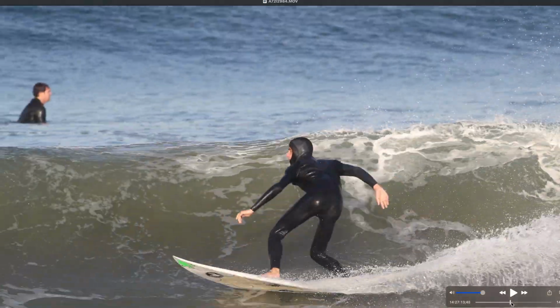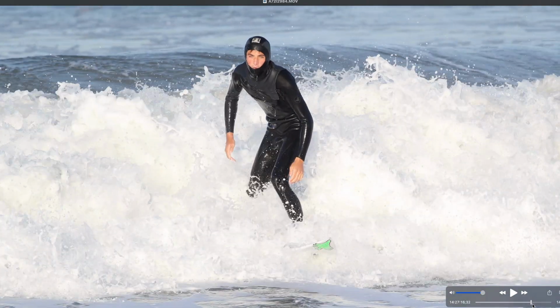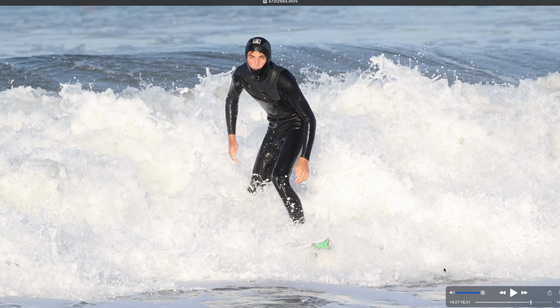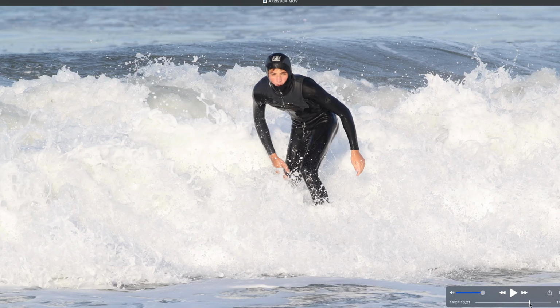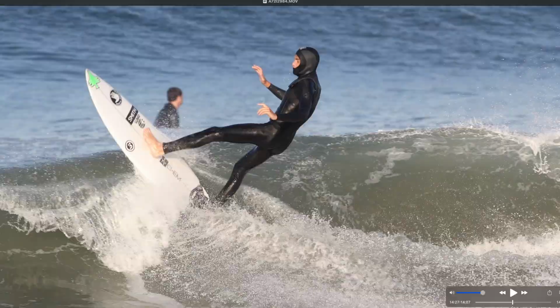You can see, and then right here's that section he wanted. Had enough speed to get it up in the air. And hey, how's it going? Look at that. It's a great wave by Parker. It's a great example of what speed can do to increase your progression on surfing.